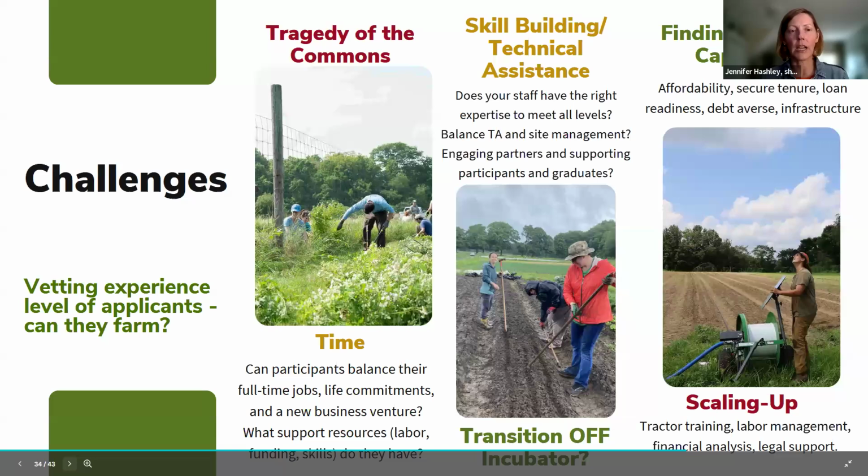That's one of the challenges of getting the people with the right kind of experience who are really going to use this incubator to hone their business development, build their markets, and be their own business owner, and then launch off as they get more experience over time. And the tragedy of the commons with any shared infrastructure is always tricky to manage.